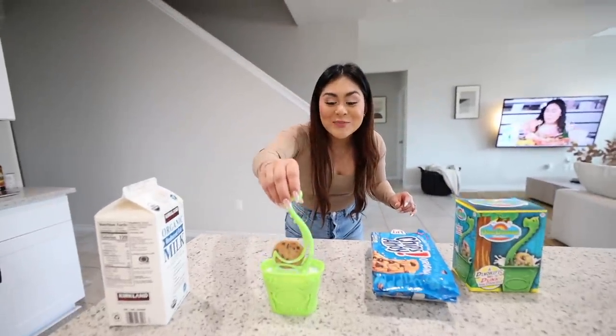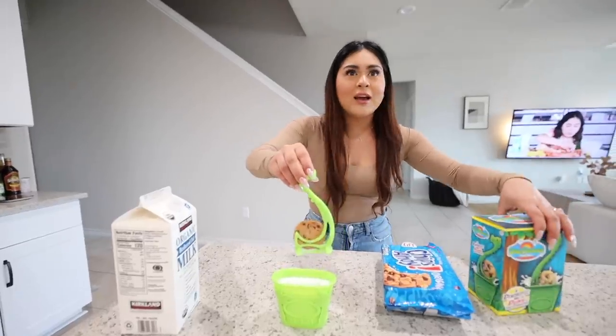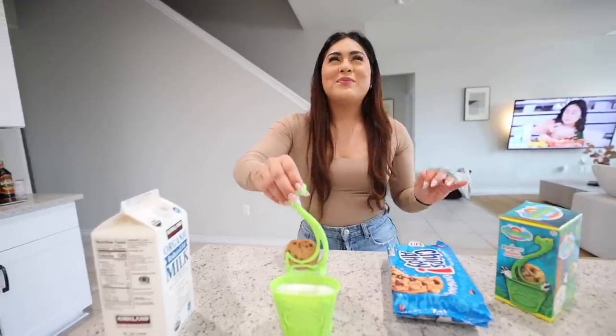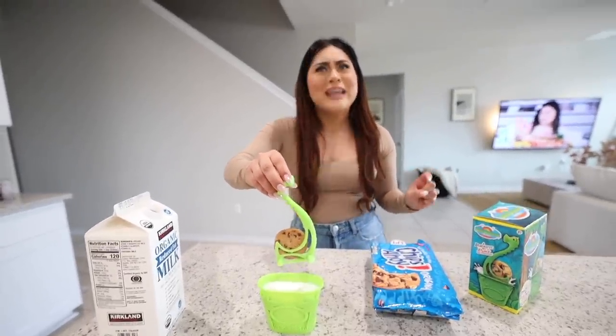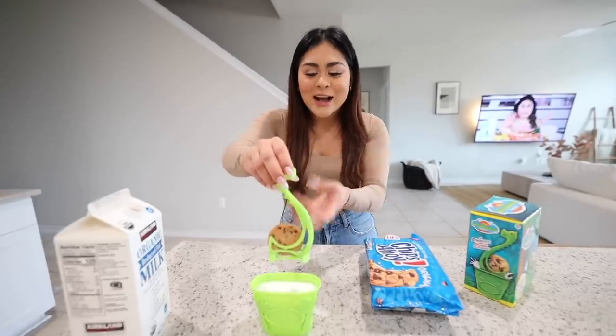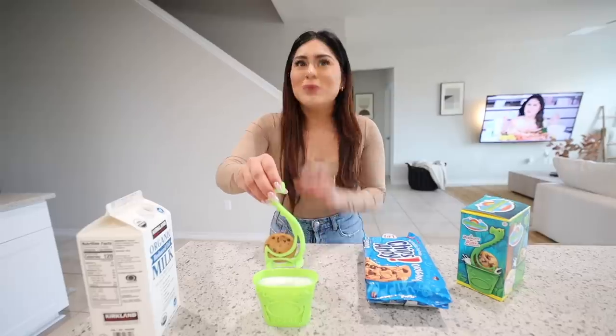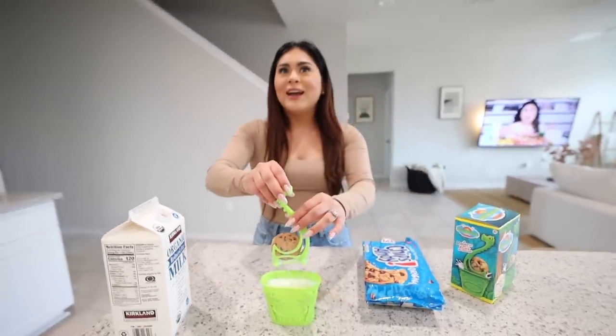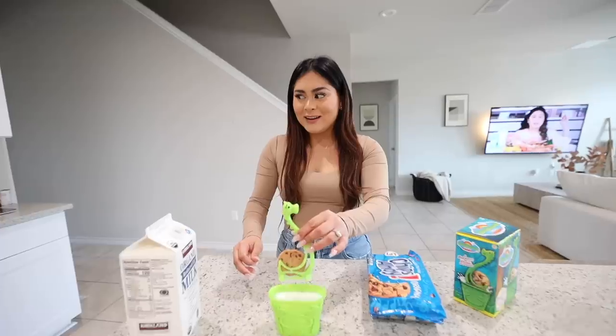How long do you leave it in the milk? At least 5 seconds. Me personally? Yeah. The instructions, it doesn't come with any. I leave it for 5 seconds. 5 to 10 seconds, because I like it mushy. Jason, it's going to come out crumbling. 3 seconds max. Like, 1, 2, 3. That's all you need. I do like 10 seconds because I like it mushy. I don't know if I'm the only one.